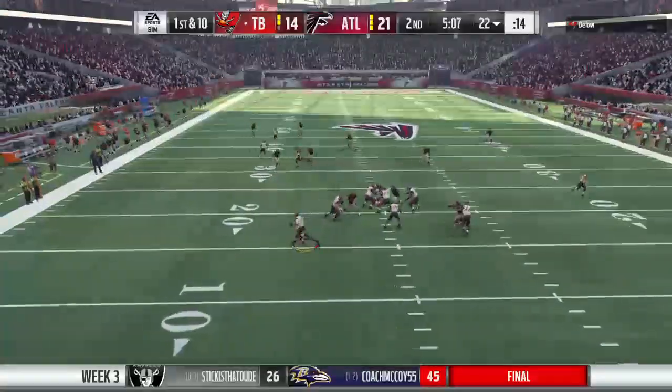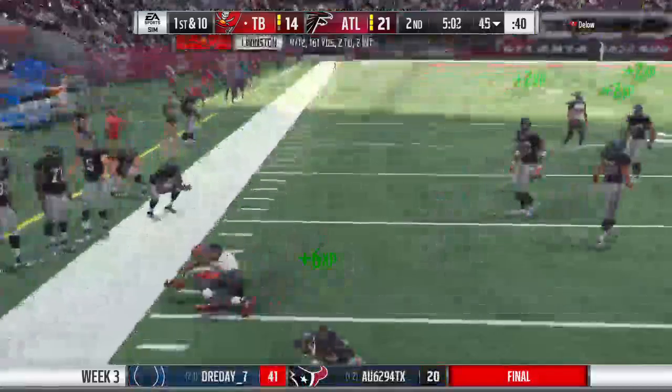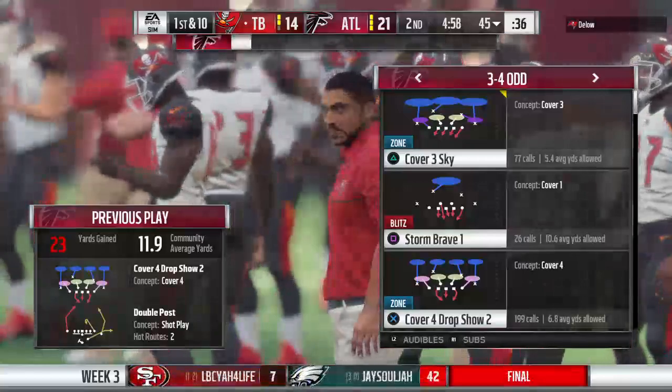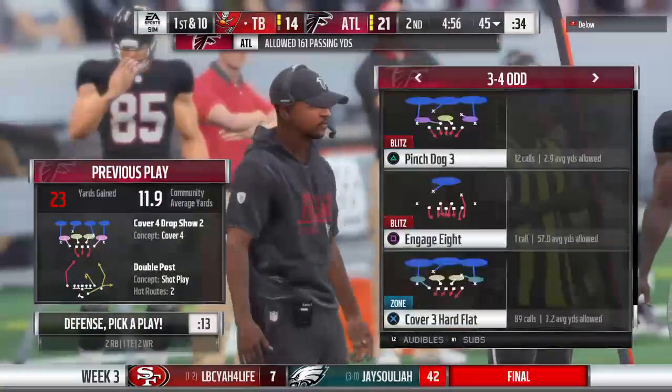First down, Winston. Being chased out left. Looking left side, and he's got a man. It's Howard. And he's able to get this one up to the 45-yard line. 23 yards on the play.